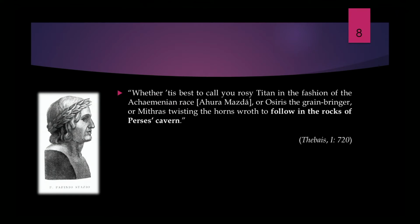This is perhaps one of the most appropriate examples that hints at a novel reading of the Roman Mithraeum in the light of Persianism, where we read whether it is best to call Eurosi Titan in the fashion of the Achaemenian race, Ahura Mazda, or Osiris, the grain bringer, or Mithras twisting the horns, wrote to follow in the rocks of Persia's cave. Some scholars understand this passage in relation to the Greek topoi of Persians as experts in archery and horse riding, and others ascribe it to the Zoroastrian pseudepigrapha. Yet, apart from this interpretation, this description refers not only to the god's action in controlling the bull, but also to the cave rocks and mountains of Persia consecrated for worshipping the god.